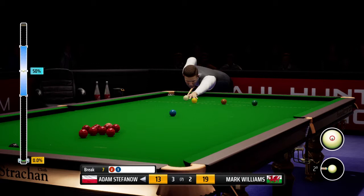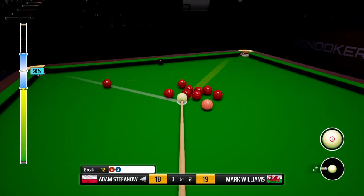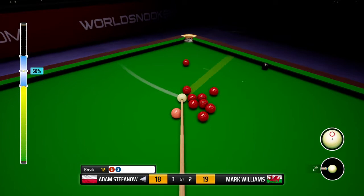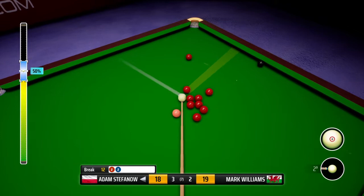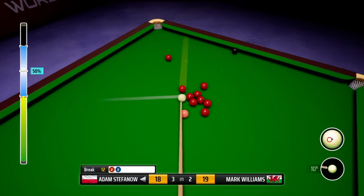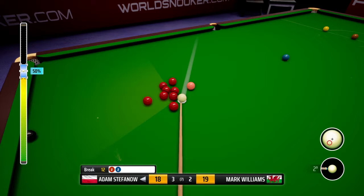Well, no surprises here with the long pot attempt. No surprises there. Long pots are his speciality. 12. Could have used a bit of power there. We have nothing on. There's nothing we can pot here. So I'm not sure what to do, to be honest. He'll be playing safe here.